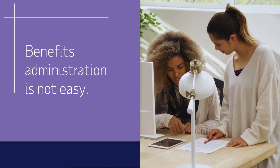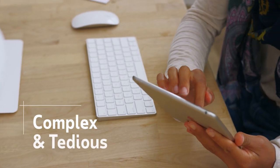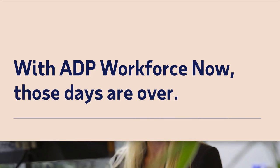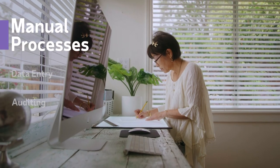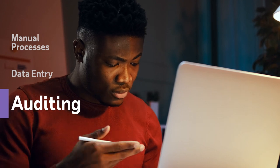Benefits administration is not easy. Integrating with benefits carriers is complex and tedious, and setting up your plans for open enrollment is complicated. With ADP Workforce Now, those days are over. Say goodbye to manual processes, duplicate data entry, and auditing to ensure your systems are in sync.